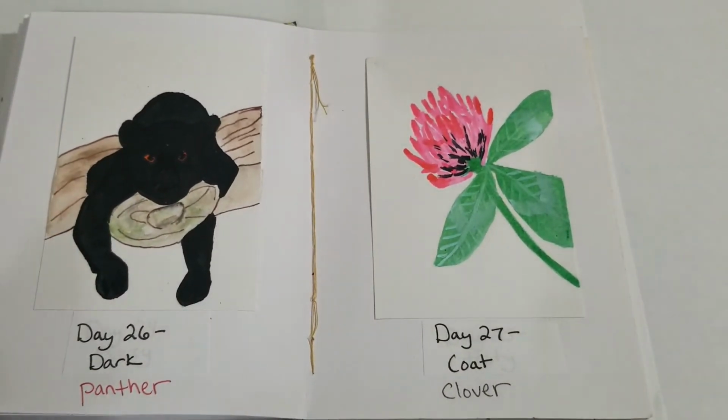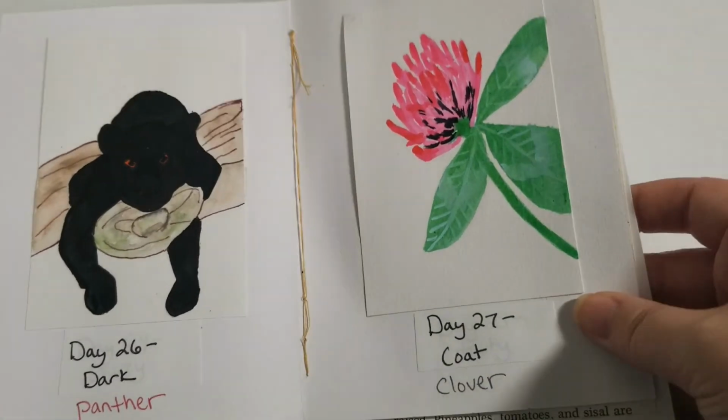Day 27, the prompt was coat. So one of my favorite things in the spring is when the clover coats the grass. I mean, fresh mown grass is great. It looks nice, I get it. But there's just something I like about the clover, and I get these little ornamental strawberries and a few other plants. I can't remember their name, something pans. I'll have to look them up. But I love clover, and I like it when they coat.